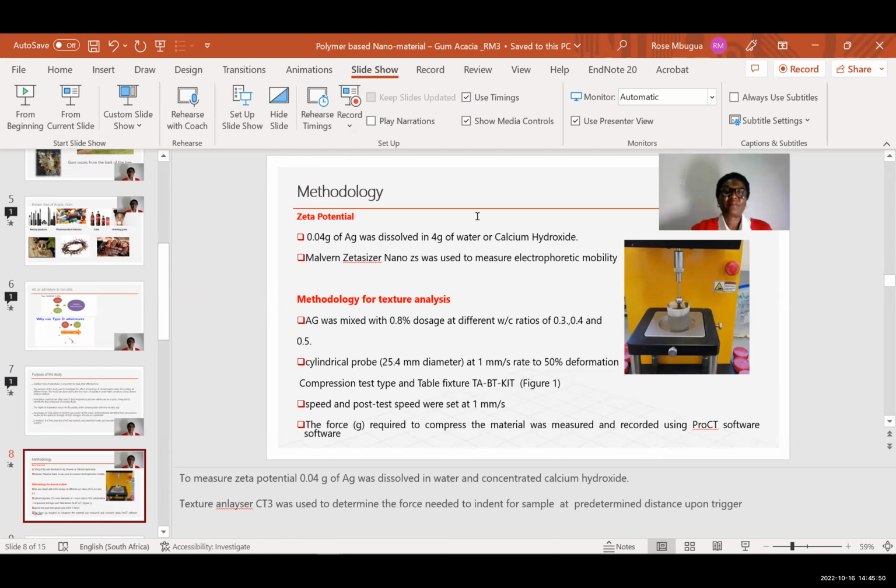The methodology. So in our method, we used the zeta potential. We measured 0.04 grams of the Acacia Gum and dissolved it in water and also in saturated calcium hydroxide. A Malvern Zetasizer Nano ZS was used to measure zeta potential. For the texture analysis, which is the one I talked about, used in the food industry, a texture analyzer CT3 was used to determine the force that was needed to indent a sample of cement paste from a predetermined distance upon trigger.